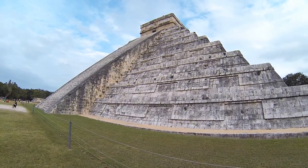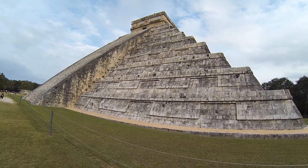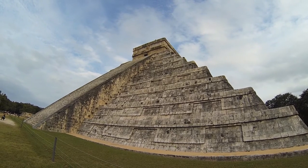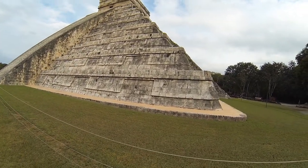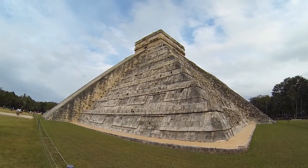So you can see, again, as we come across the numbers 9 and 13, there are 9 levels to this pyramid before we hit the top. 9 being the sacred number to the Mayan, just as 13 is. Let's continue around the side, see what we find.